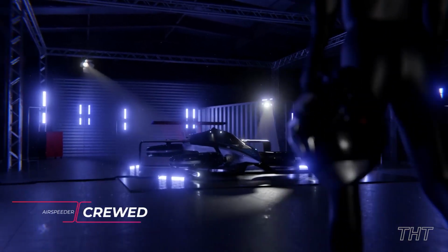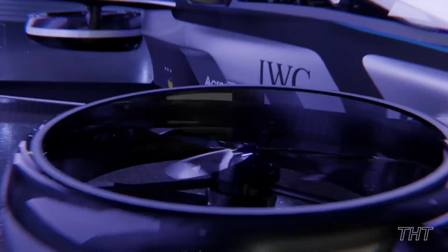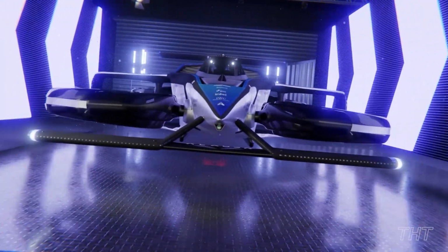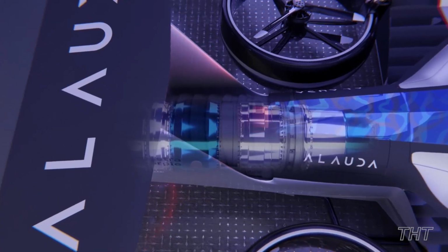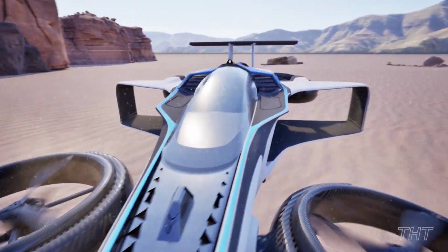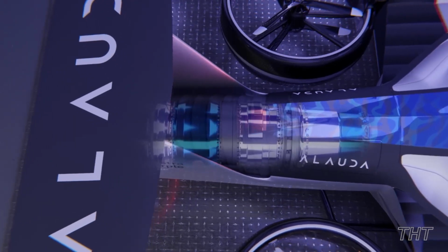Ever wonder what it's like to race in the sky? The Airspeeder Mark IV isn't just some futuristic concept. It's a real, crewed flying racing car that can rip from 0 to 225 miles per hour in just 30 seconds. Built in Australia and unveiled in London, this thing is fast, efficient, and yep, it runs on green hydrogen. That means near zero emissions while you zip through the air.